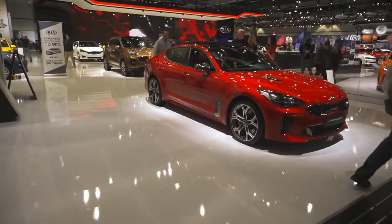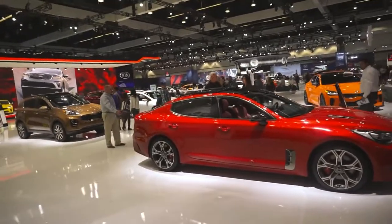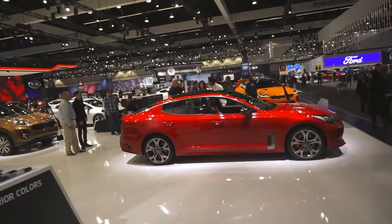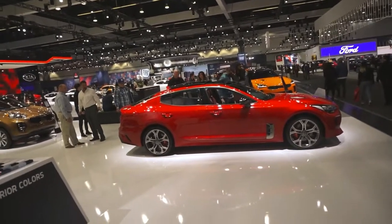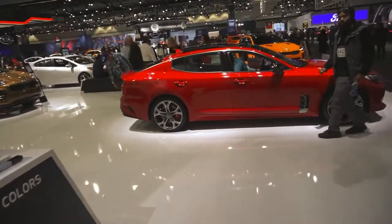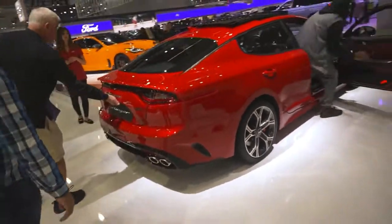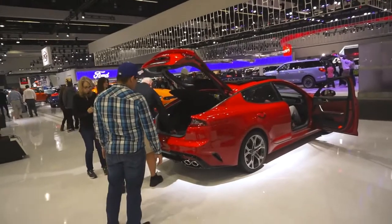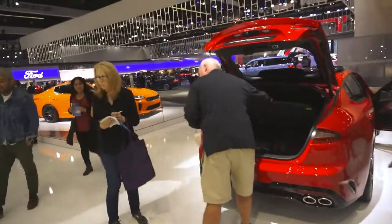Here we've got the Kia Stinger, the brand new car from Kia. Twin turbo V6 engine, starting, I believe, at $39,000, getting, I think, 360 horsepower. I forget the amounts. The higher end one, that's like $50,000, gets, I believe, over 500 horsepower. Beautiful car. Look at that. Not sacrificing anything. Got the hatch. Nice big space. Premium interior.